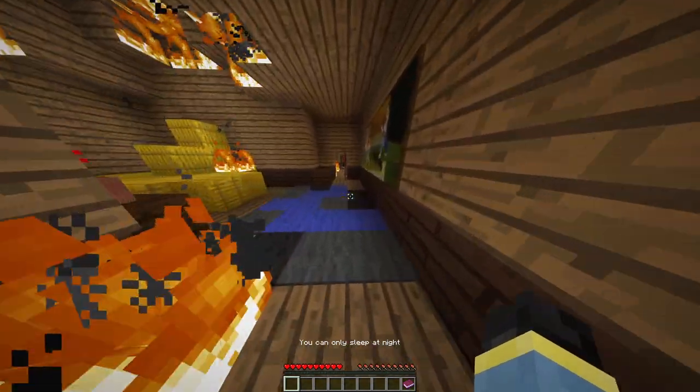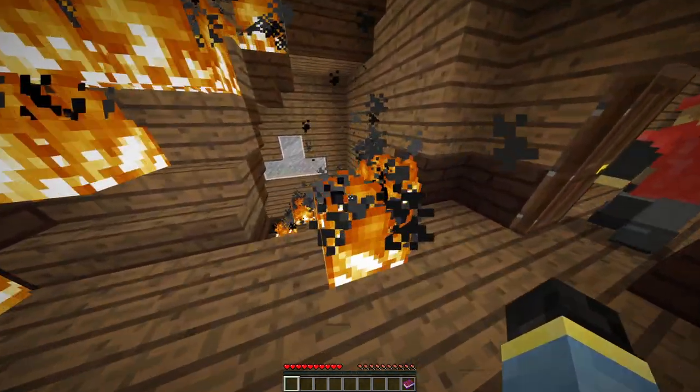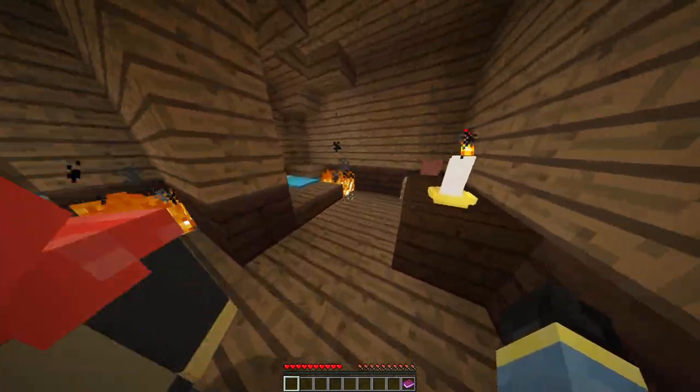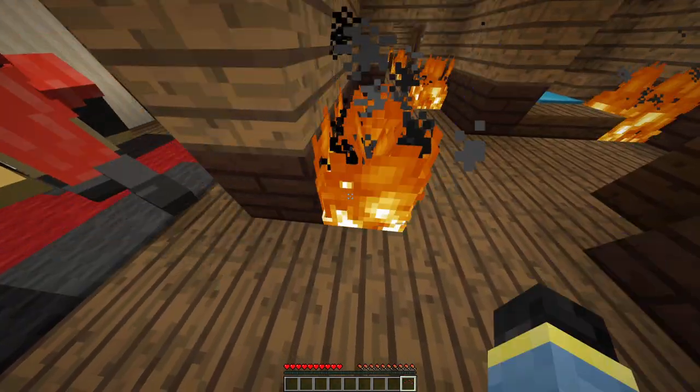But as we all know, sometimes things which are expensive. Hey, someone left like a diary here. I don't know. Oh yeah, you can just toss that in the fire. Maybe not.